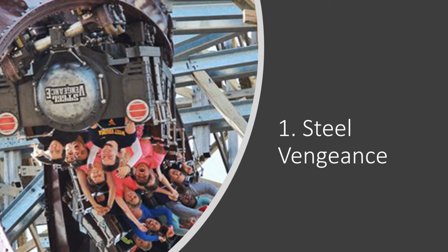So hopefully I'll be able to make a trip up to Cedar Point within the next couple of years. It does look like a fantastic park, and Steel Vengeance is without a doubt the crown jewel of the park.